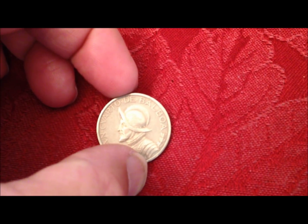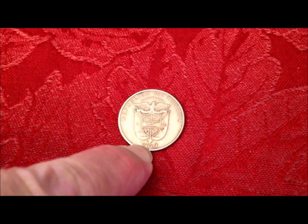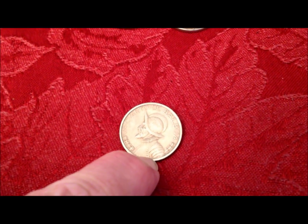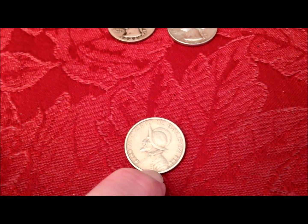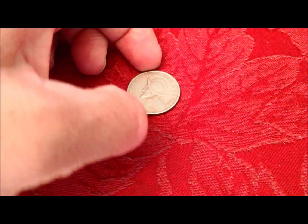And then we've talked about how every once in a while you get the oddball. Well, here's the oddball. This is Balboa on the front. This is a 1981 República de Panama. Not sure the denomination, didn't look it up yet. But that's kind of a cool coin, and it's in really nice shape. The detail on it is amazing. You can see the collar around his neck.